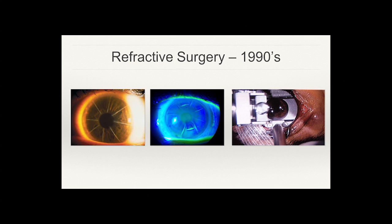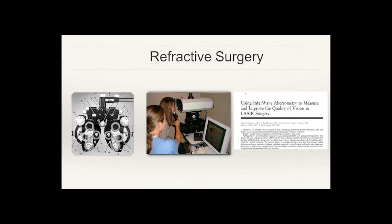Back in the 90s when I entered practice, refractive surgeons like me were doing all kinds of crazy things to try to correct vision. Radial incisions in the cornea for nearsightedness, transverse incisions for astigmatism. For high myopia, we were taking a device, best described as a miniature lawnmower, and running it across the cornea. And all we had to assess the optical effects of these procedures was our trusty friend, the 4-opter.